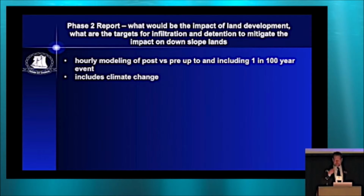The second part of the study would be determining, if the land was developed in accordance with the official community plan, what would be the impact on stormwater, and then what would be the infiltration targets and detention targets to mitigate any impact on downslope lands. Again, even though we had the data on an hourly basis, we had to push to make sure that they did the modeling on an hourly, continuous basis all the way up to a 1 in 100-year storm event, as opposed to just modeling a 1 in 10 and then a 1 in 100. Because you get a huge variation between those two.